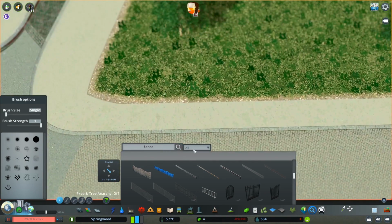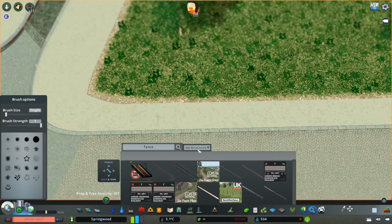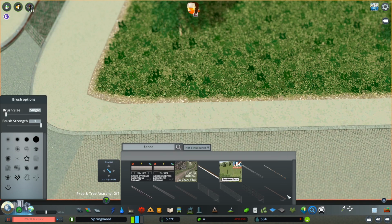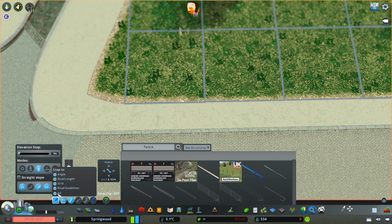Wire fence, amusement park fence. Oh, I want a network fence. I don't want to prop it up. No, that's a terrible fence. Farm fence? No. A park fence. Yeah, that seems reasonable.